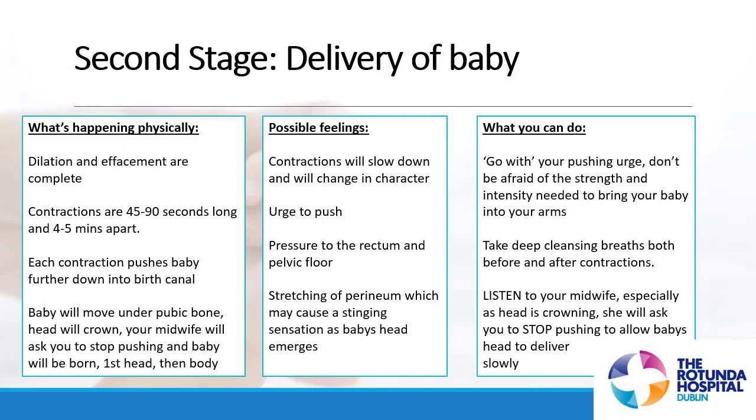And baby's going to be delivered up onto your chest where he'll do skin to skin for an hour. We'll have a nice warm towel ready to go, and we just pop that warm towel over baby, okay? Maybe giving him just a little bit of a dry, all right? You'll have a hat as well, a nice warm hat, and we'll pop that on his head. So that's your baby born.